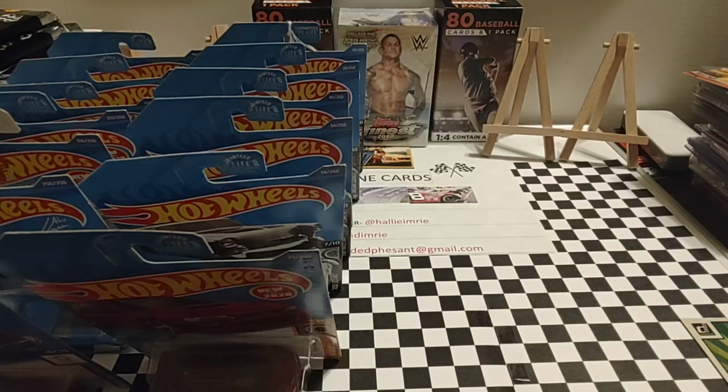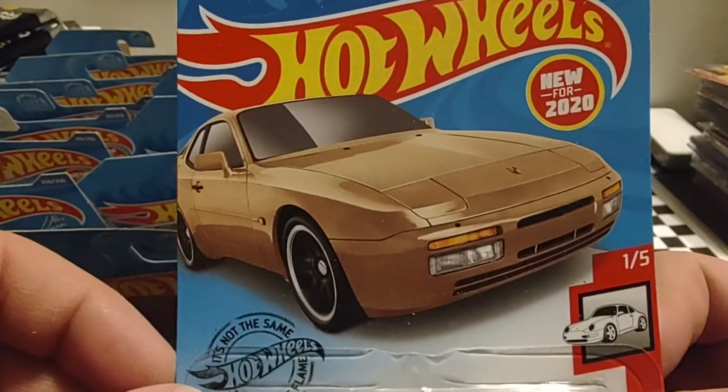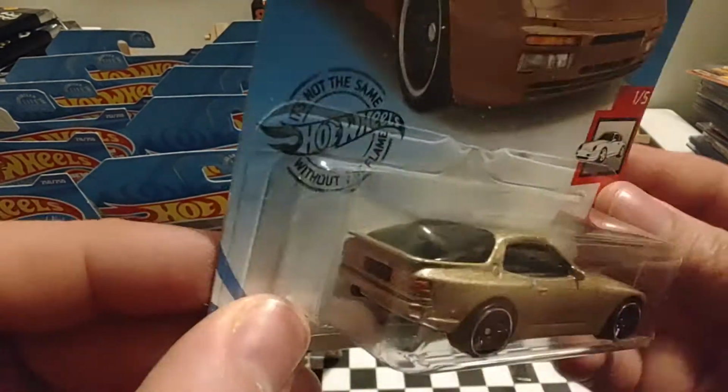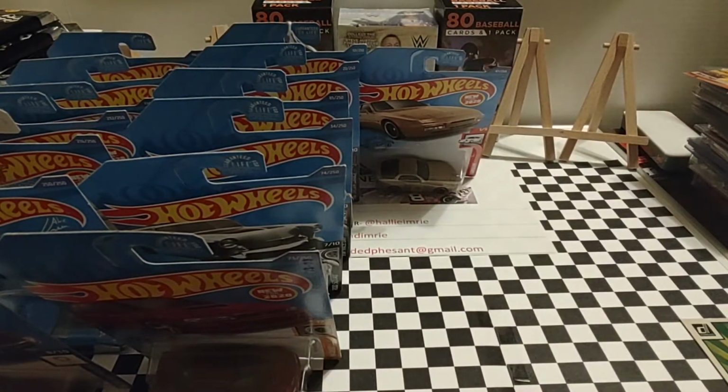Next, we have an 89 Porsche 944 Turbo. Really don't like gold cars. This one just caught my eye. I just really liked it. Thought it was a really sharp-looking vehicle. So go ahead and add that to our collection of... Not sure what we're going to do with that.